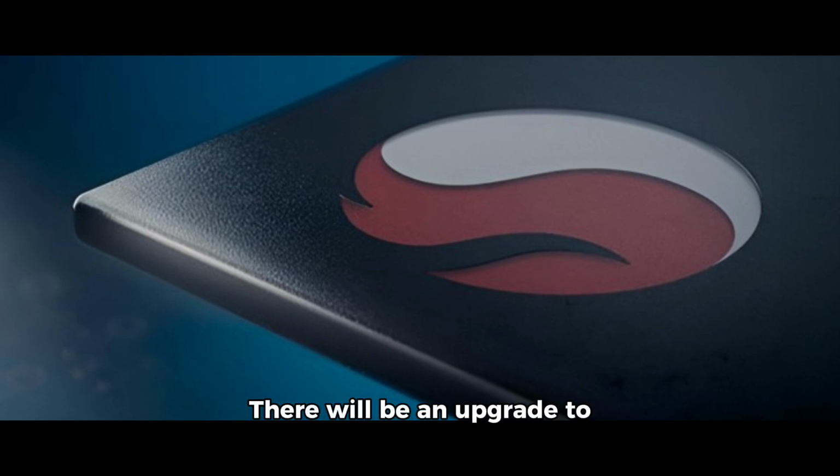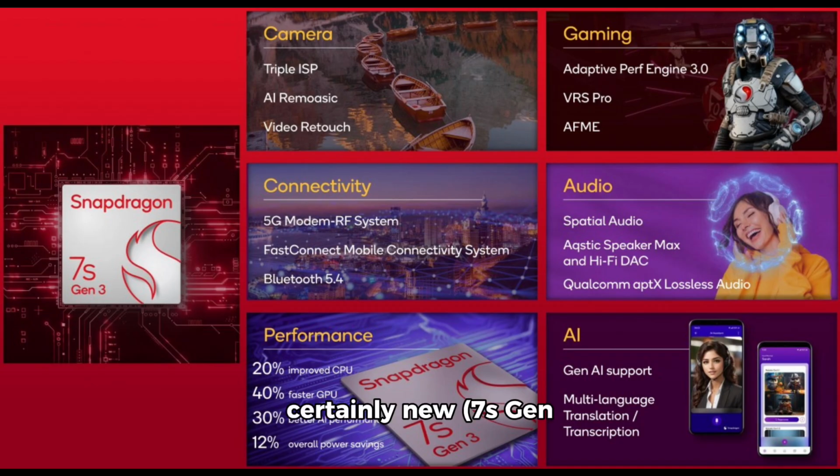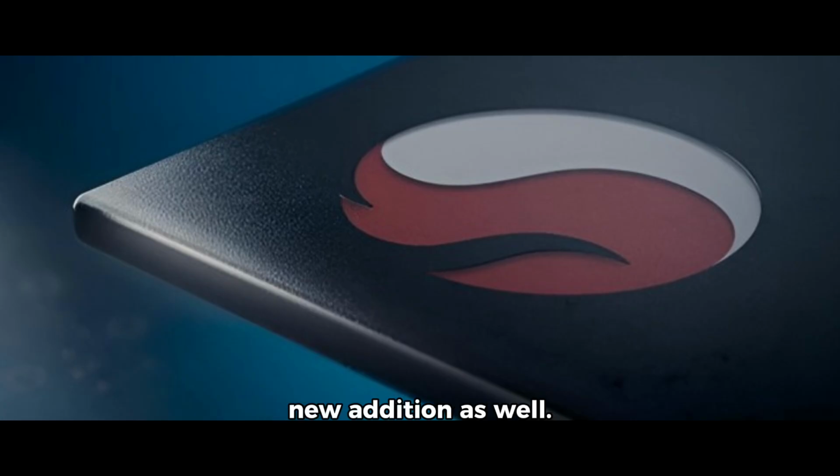There will be an upgrade to connectivity too, though we don't have all the details yet. Bluetooth 5.4 is certainly new. The 7s Gen 2 only does v5.2. Spatial audio seems like a new addition as well.